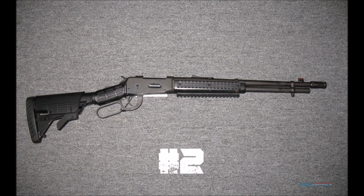All right, and number 2. This one kind of isn't fair, but it's going to be tactical lever guns. Now, I have nothing against lever guns. I'd like to say that up front. I own a few myself. I think they're fun. I think they're great. I think they're a cool historical action style of firearm.